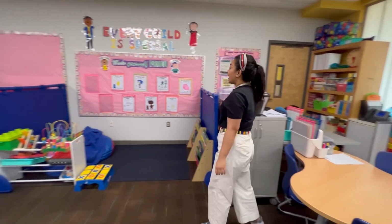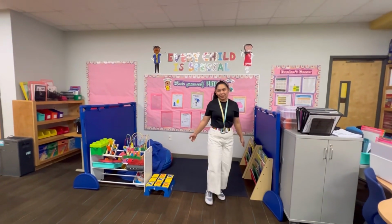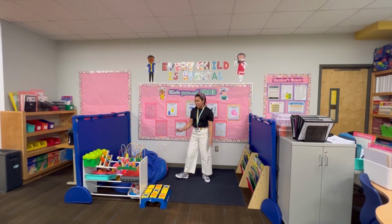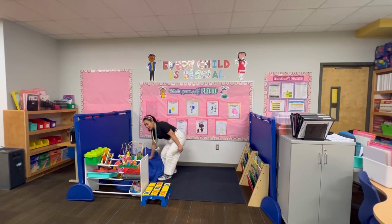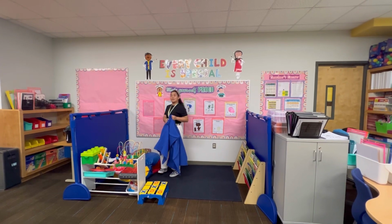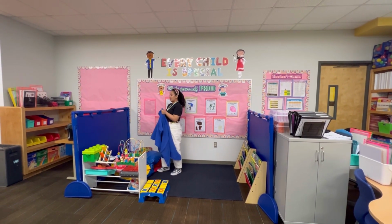And this part is their play area. This is where they can read, they can play puzzles. This is so helpful, like the weighted blanket, so heavy. This helps the kids to calm down also.